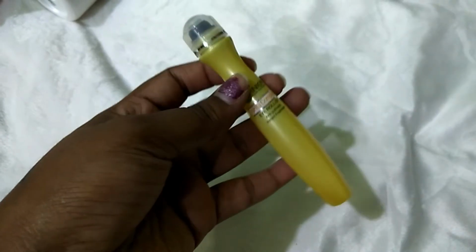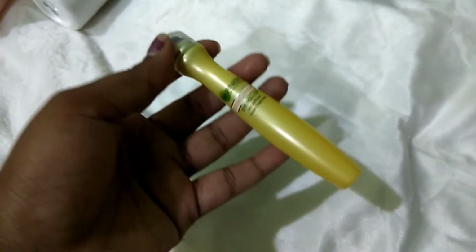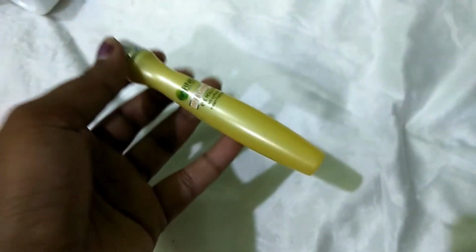So this is the main reason I've got it, to use it as a massager whenever I apply my night cream, because the area around your under eyes is very sensitive. So you have to use very light pressure when you're using an eye cream, and I thought this will be really good for that. So yeah, this is my next purchase.